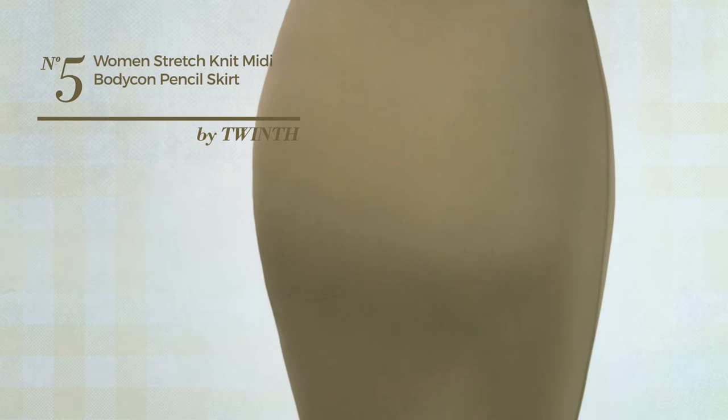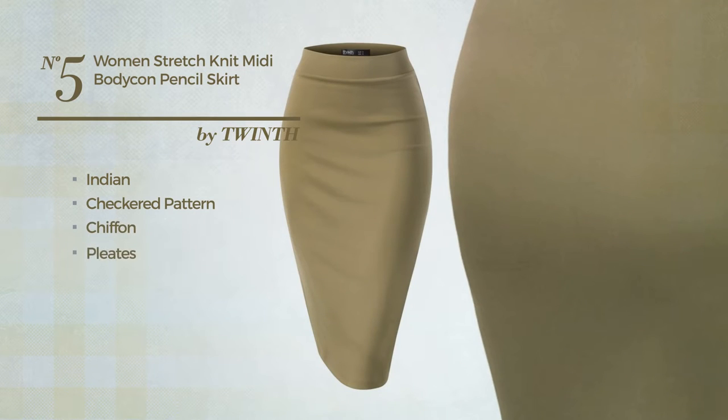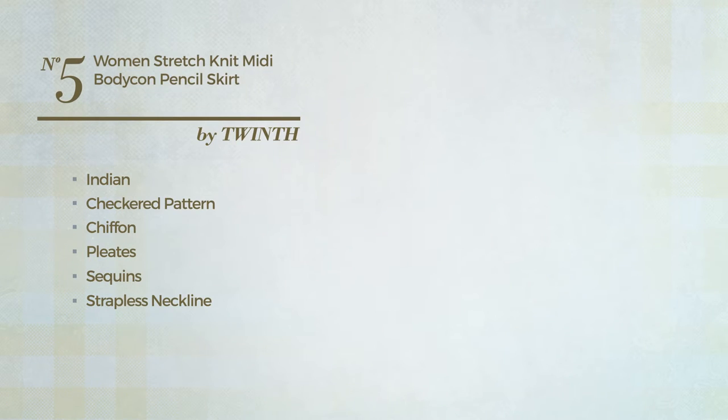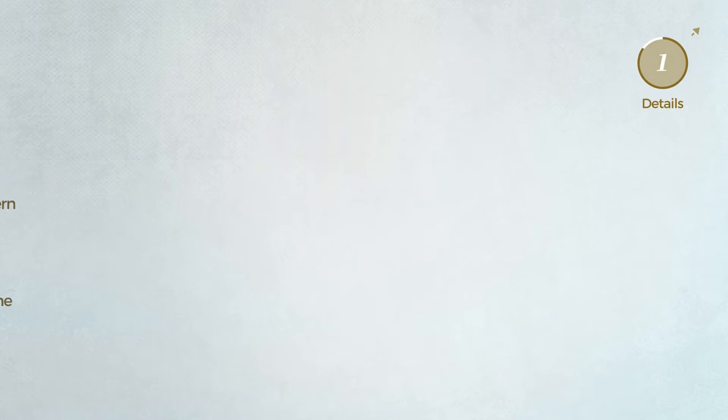Number 5, a tutu ballroom full-length A-line skirt. Featuring a cute Indian style with checkered pattern, made of stretchable chiffon, styled with pleats and adorned with sequins. This skirt includes strapless neckline, tulip sleeves, lace-up front, side slit, short-length hemline, elastic waistband, crop top and pocket. Available solely in this color.